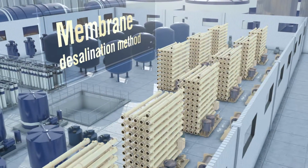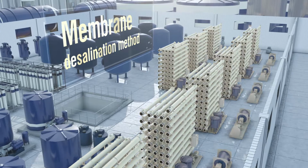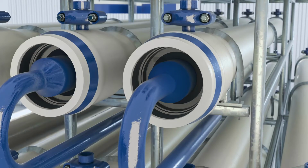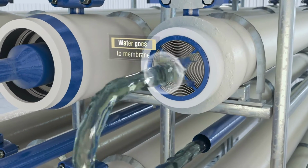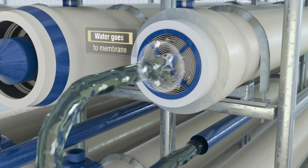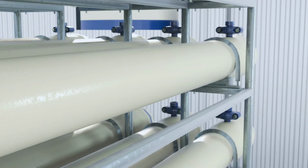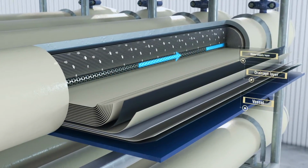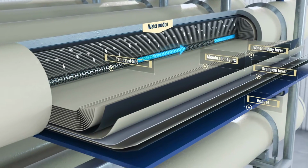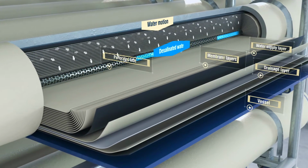In the first case, cylindrical membrane elements are used. They contain layers of plastic sheets with pores of a diameter 1,000 times less than a human hair, capable of filtering microscopic salt ions. Membranes inside cylindrical tubes allow the seawater to flow under high pressure and thus get cleared of the salt. The system comprises several thousand membranes.